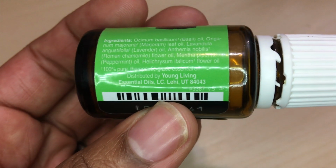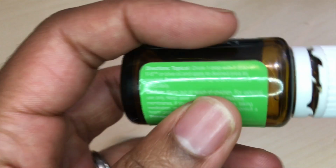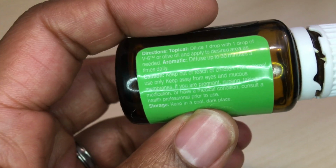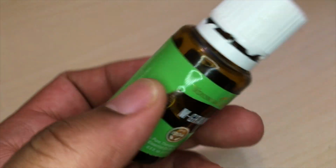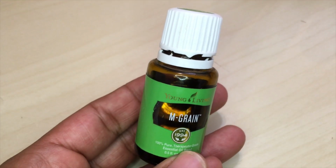And so that's pretty much all it's for, is pop some of this really on his temples, across his forehead, down the back of his neck, and right here as well behind his ears. And I'll even rub it on his chest a little bit so that he can just smell it.